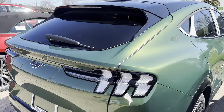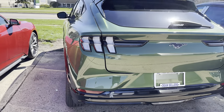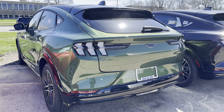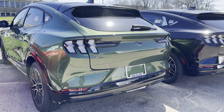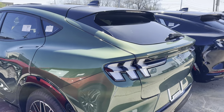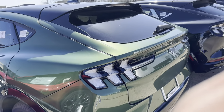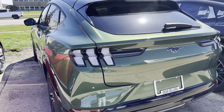I really like that. Let me get a picture of this. Cause dog, this color is really, really nice. Seriously. This is really nice. I like that. I really do.